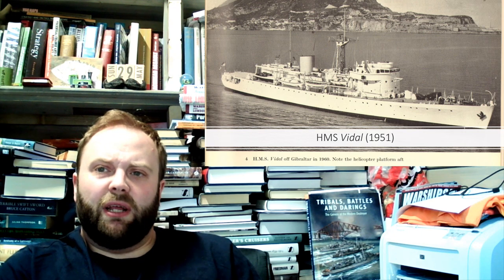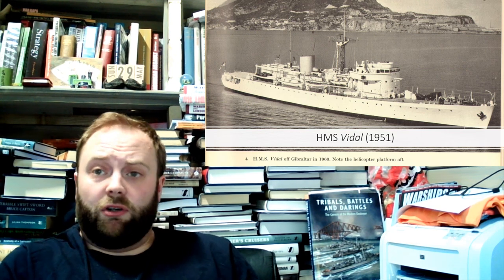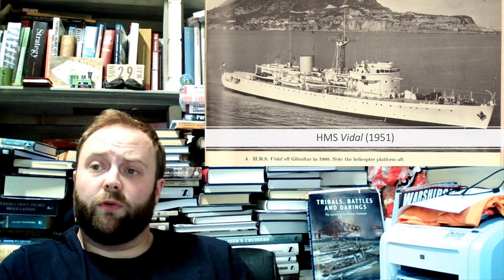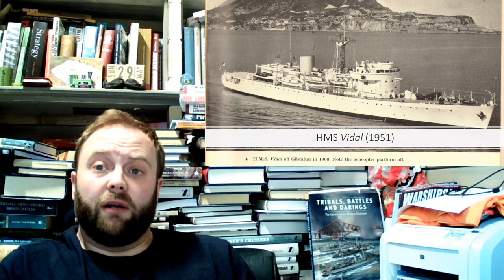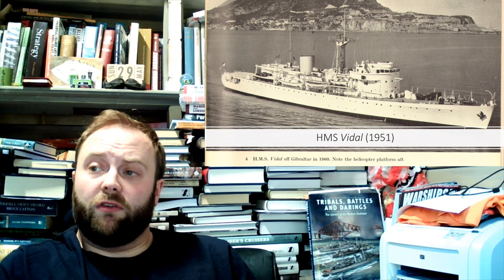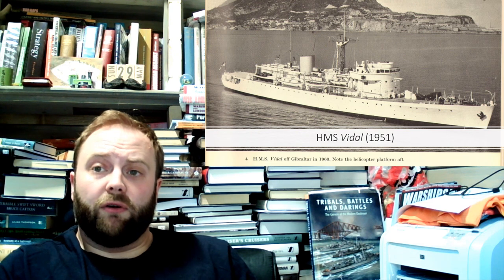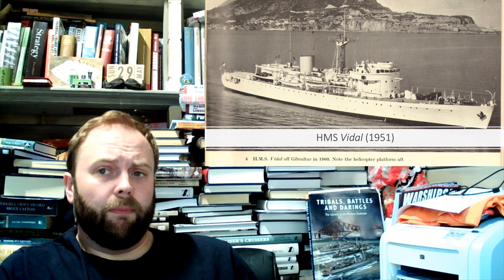Vidal would have a slightly less enjoyable rest of her career, although she still had some highlights, including taking Sir Edmund Irving, Admiral, Chief Hydrographer of the Royal Navy, to Leningrad for talks with Admiral Anatoly Resenko in the Soviet Union. And in 1967, she transported scientists and personnel to Aldabra Atoll and Diego Garcia for the Royal Society, basically.